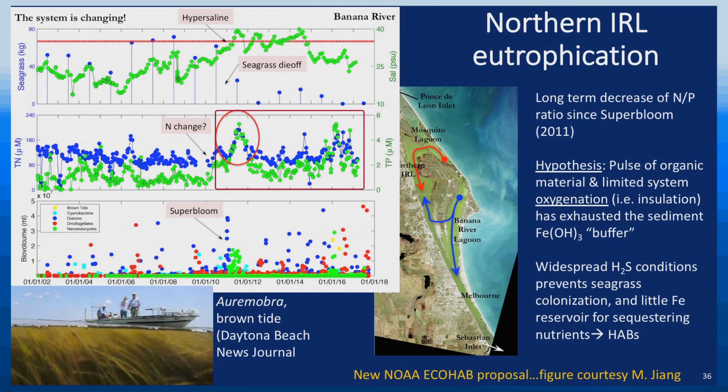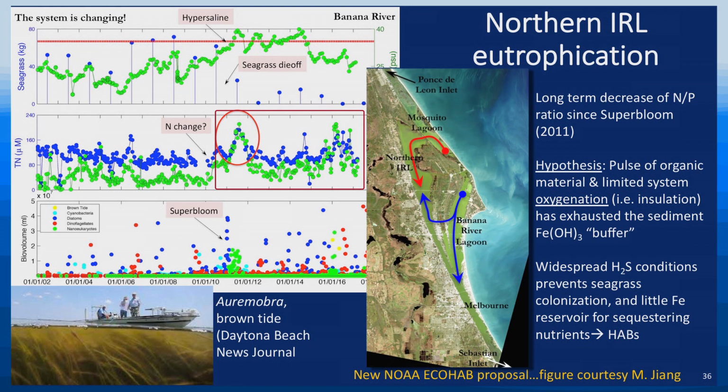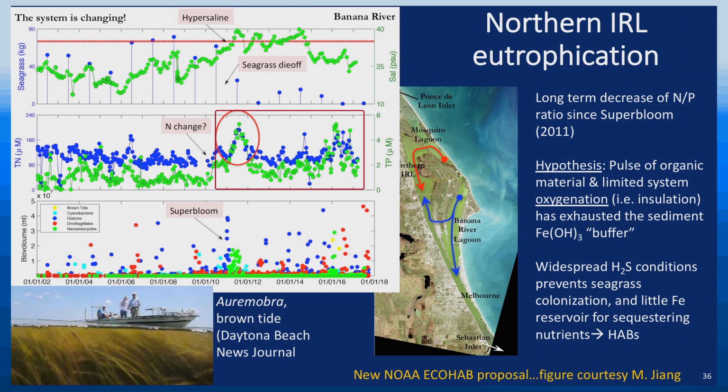So in the IRL, what happened? I'm borrowing this figure from a PI here at Harbor Branch, Dr. Mengshun Zhang. He just led a monumental proposal to the NOAA Ecology of Harmful Algae Blooms program. It was due March 4th, so all the faculty here were scrambling to get this done. So in 2011, you had a super bloom of, I think it was a picocyanobacteria, that really started things off. And then a nanoeukaryote, that's what it was.